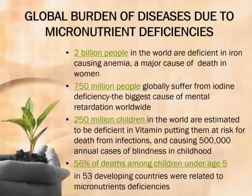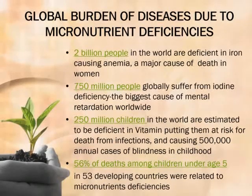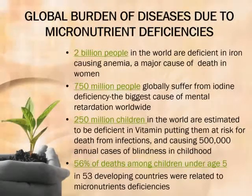56% of the deaths among children under age 5 in 53 developing countries were related to micronutrient deficiencies. Now, some of those statistics we hope are getting better. Some of these are a couple of years old, but a lot of progress is actually being made. But we have a long way to go.